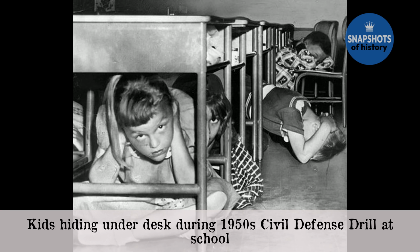Here's a picture of kids hiding under their desks. This was during a civil defence drill back in the 1950s at school.